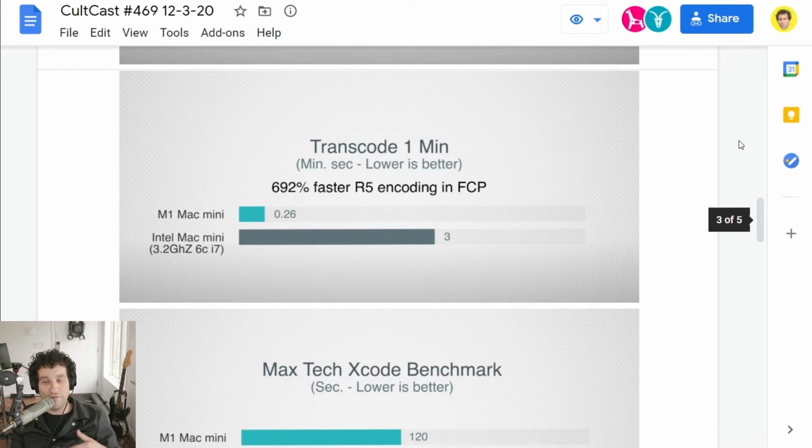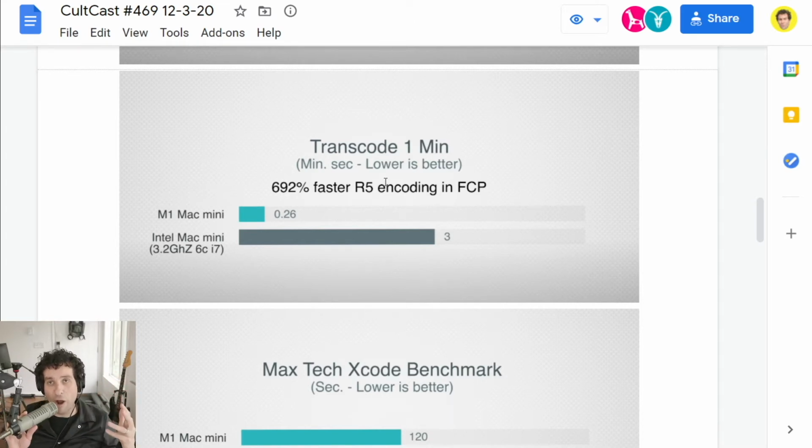Here is more of a real world type of test. This is a transcoding test, right? So you're working in video, Final Cut Pro, and you're transcoding whatever you have in your timeline to a different video format. In this test, this was a Canon R5 encoding test. Now, if you know anything about the Canon R5, the files are very difficult to work with. Most machines will just completely come grinding to a halt because these files are not well supported yet. They will be in the future probably, but even the $15,000 Mac Pro has a hard time with these files. Check this out. So this is an encoding test, a 1-minute clip of video, right?